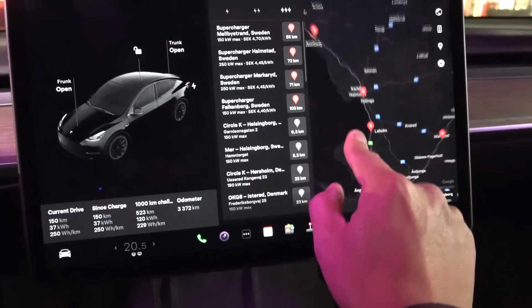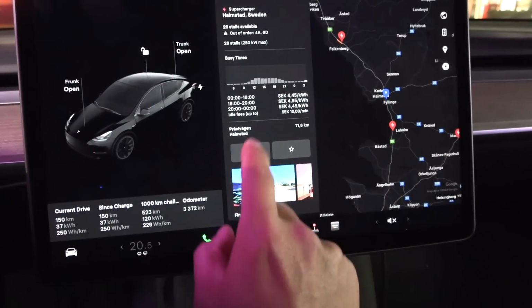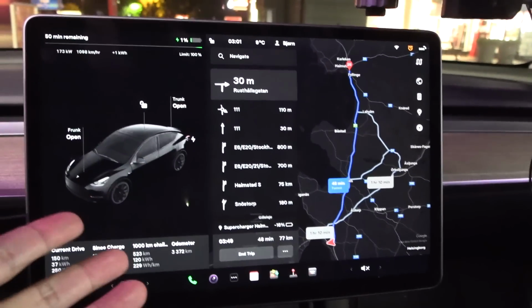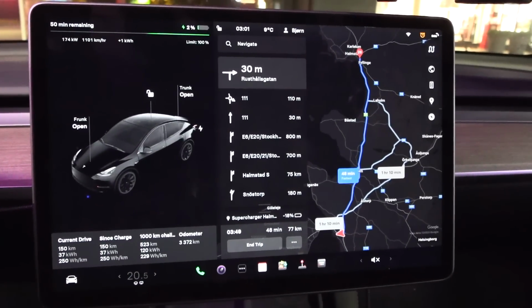Let me see, where is it? This one, Halmstad. We can go to Halmstad, the V3. Okay, we split it in half, kind of like this. Yeah, that's the plan. That means a really quick pit stop here.